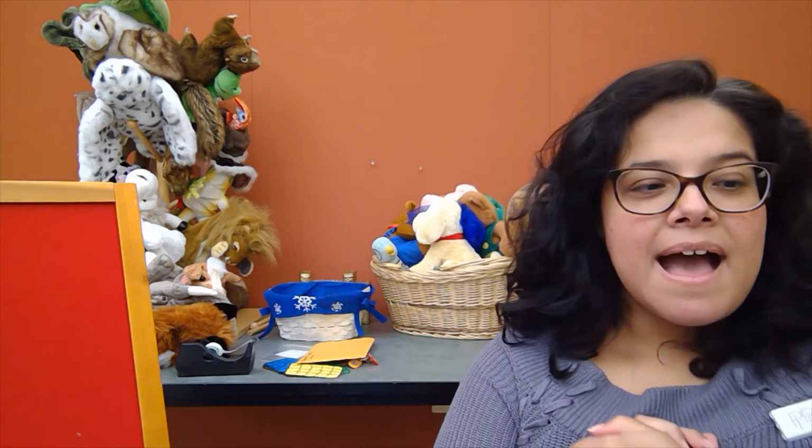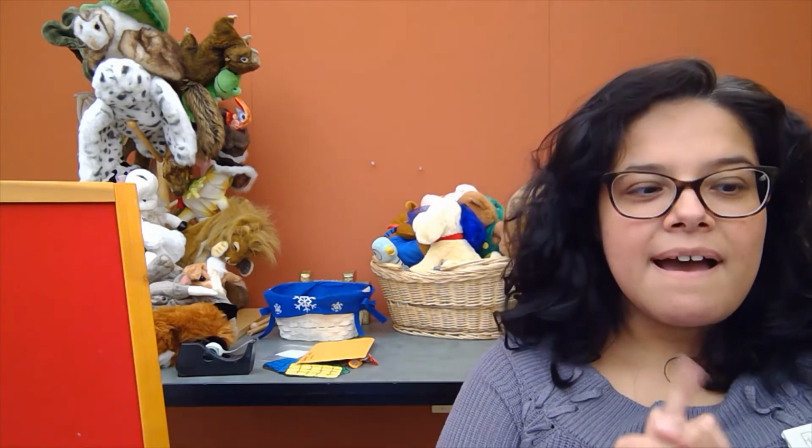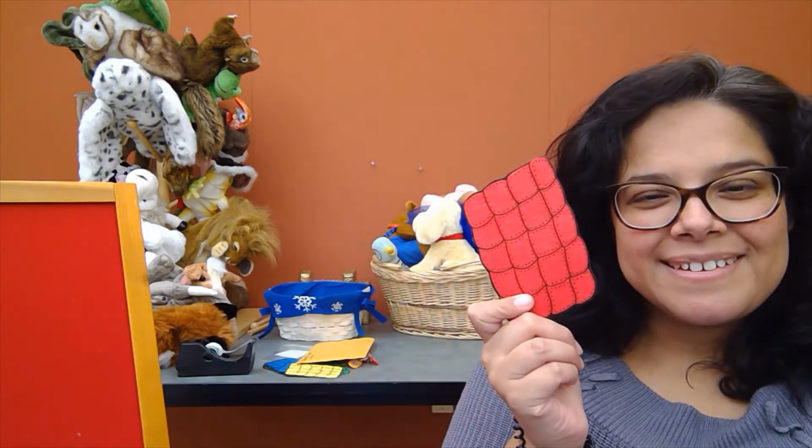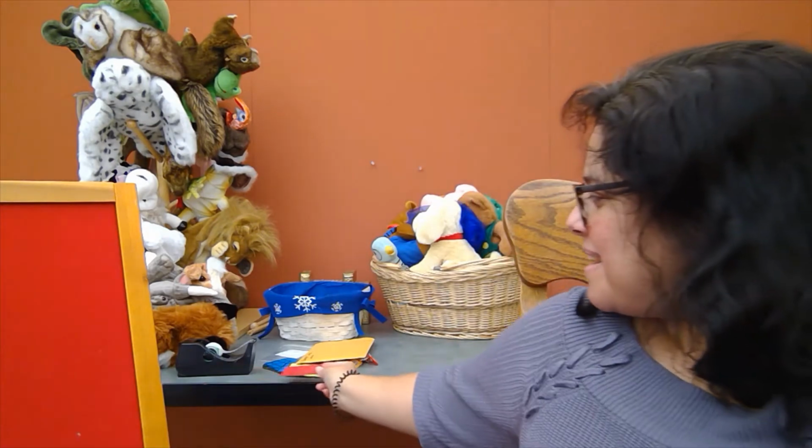Okay, last part, fourth part. I once had a blanket at the foot of my bed. I once had a blanket, and its color was... We see the color right here. And its color was red. Great job.